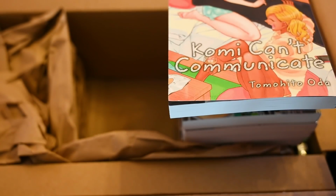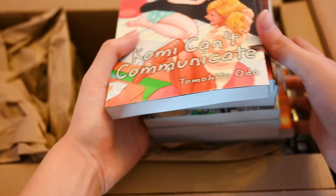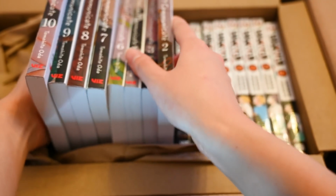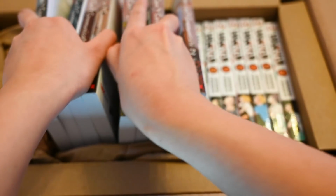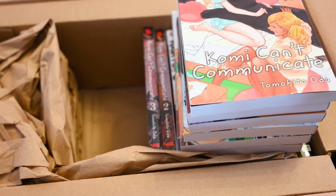So yeah, I highly recommend Komi if you guys are just looking for a very fun and cute series to read. I know sometimes it can be tiring to constantly read sci-fi, horror, thriller series, and so I feel like sometimes reading school life, daily life ones are just so cute and fun.